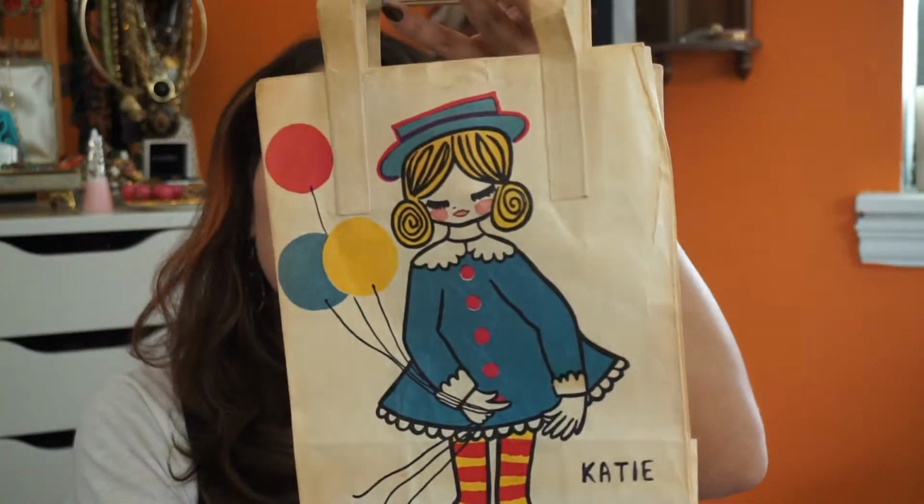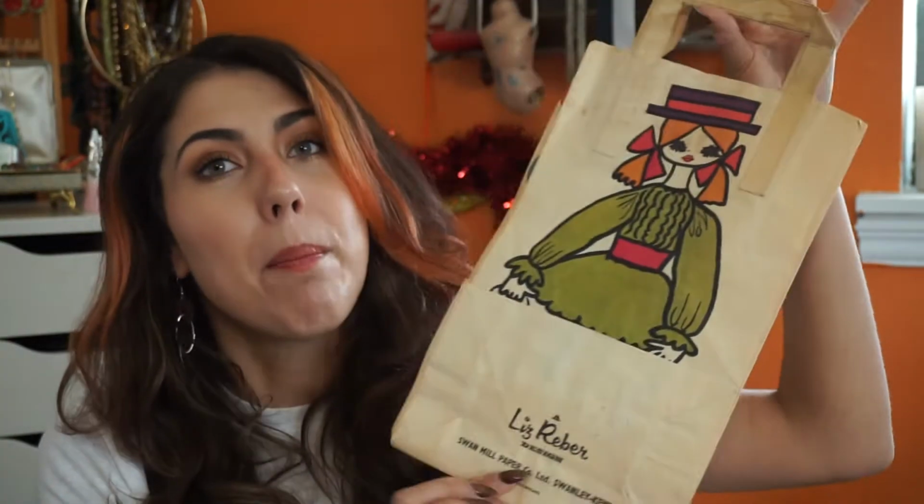I couldn't believe someone was giving them away. And all things considered, they really are in nice condition. The paper is not broken at all. And I was so happy to find those. I never really look at ephemera, even though I really like it, unless I'm at an antique store. So that was a really welcome surprise.